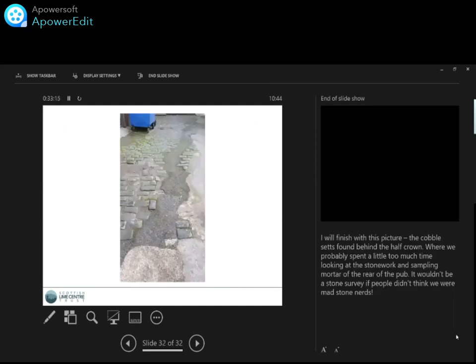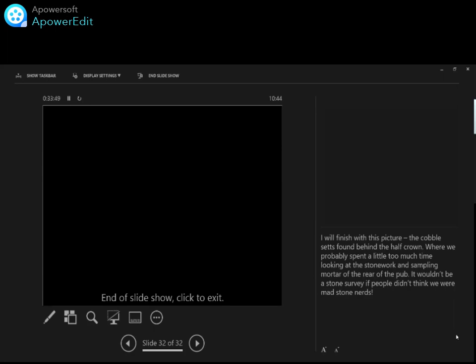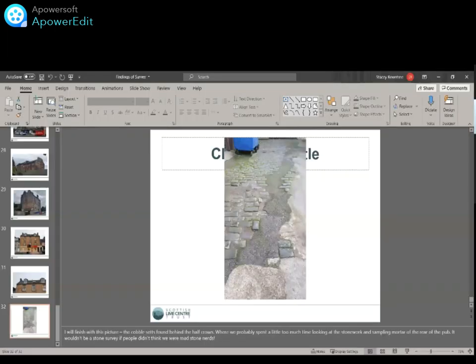And I'll finish on this slide, which is a cobble section with some cobble sets found behind the Half Crown. We probably spent a bit too much time there actually looking at the stonework and sampling the mortar, which people living there probably thought was very weird, but we're quite used to that. And I don't think it would be the same if people didn't think that we were completely mad, which we are. So that's me.